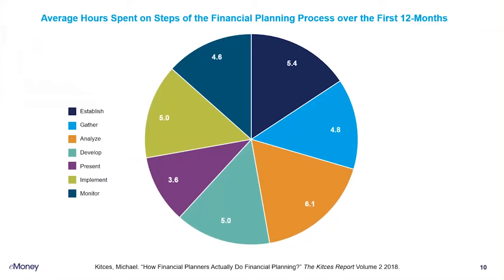We know that's an important piece of things. We also know the plan is only as good as the data that you're gathering on the client. But a question that firms really need to ask themselves is, does it really need to account for a third of the financial planning process? And how can we better streamline this?